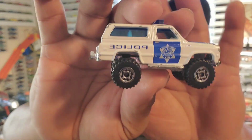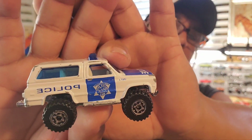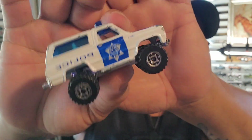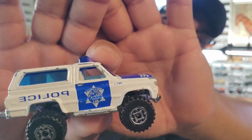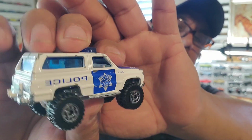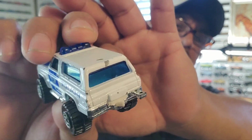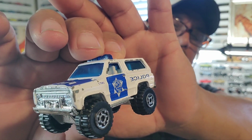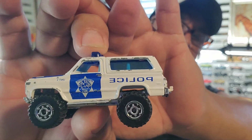Pretty cool. And then this Police Blazer. I have about two or three more of this type of Blazer where they have the antenna coming out of the back right here. This one doesn't have the antenna. Got the hitch on it still. Cool. Yep, pretty nice.